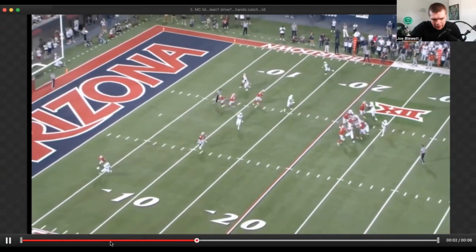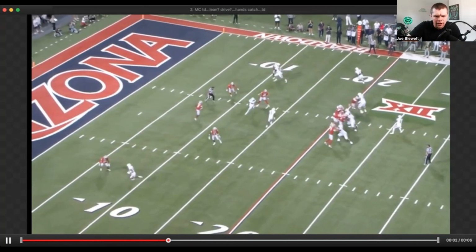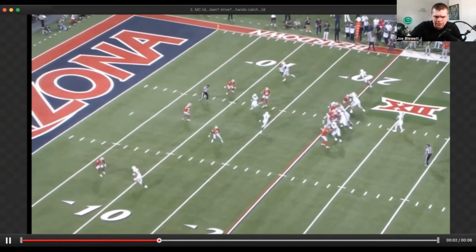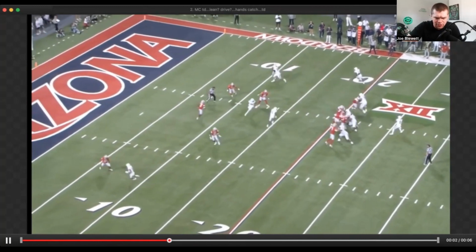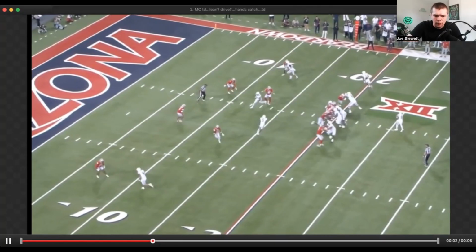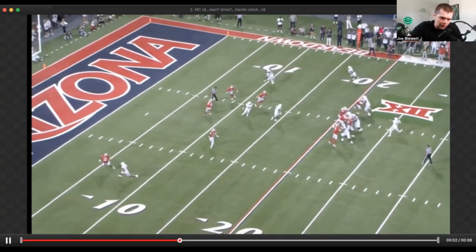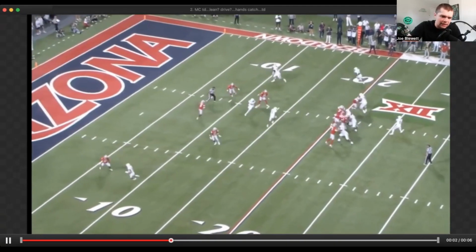And then also secondarily, in terms of the break, he's just running a speed out. The one thing I don't love about this route is you see how his left foot comes to the inside right there and he starts to lean before he actually breaks. That's tipping the DB off to your route before you even need to. You want to keep that more in your normal stride and then break to the outside on the right foot. You don't want to start leaning into your break before you get there.